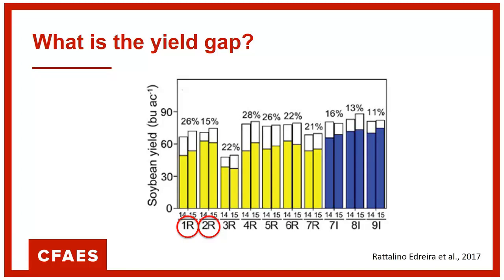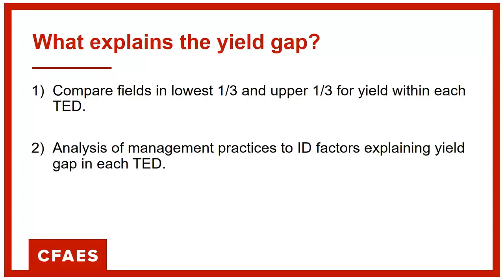And I always brag to my colleagues that I think Ohio farmers are better than their farmers, and none of my colleagues are here. So there we go. But 15% yield gap, I think that's pretty neat.